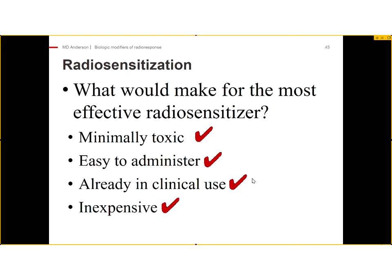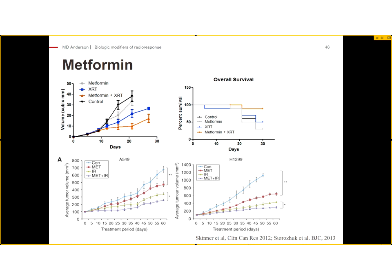I priced it at CVS because I was curious. $15 for the entire treatment course. So inexpensive. So this is data that our lab and a collaborator generated. This is a mouse head and neck tumor model. So I took human tumor cells, I put them in a mouse that doesn't have an immune system. You inject it into the tongue to recapitulate head and neck tumor, and then you treat and you measure.